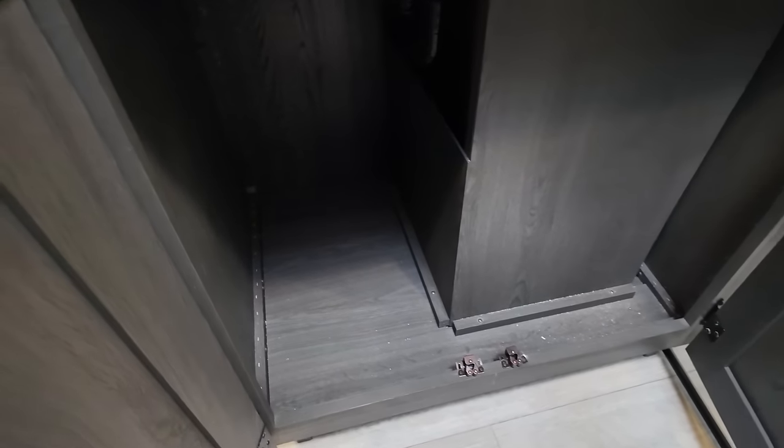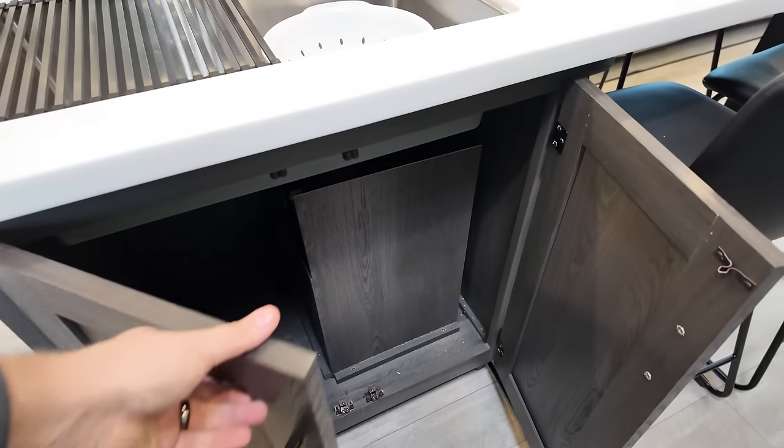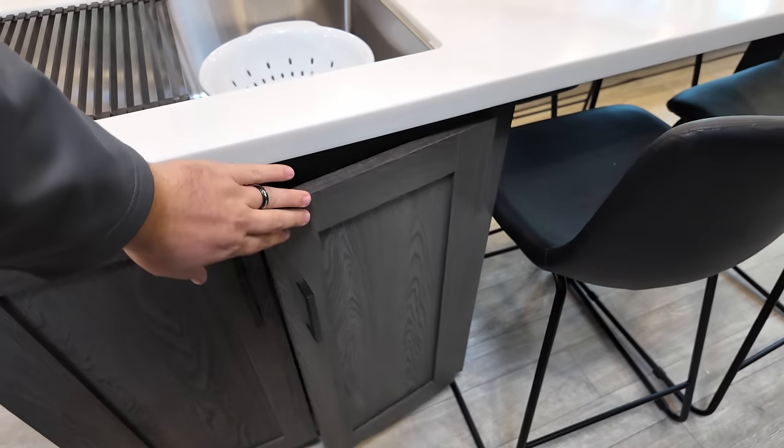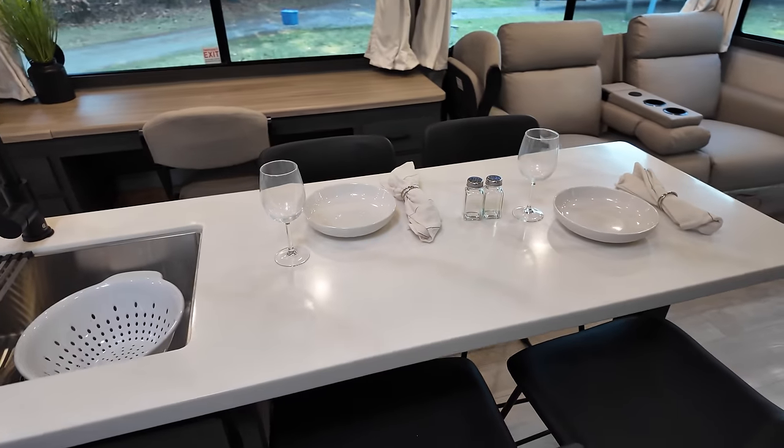Underneath here, you've got some pretty clean-cut looking storage, but you've got this little chunker right there. I don't know what you want to call that, but all of your plumbing is tucked away behind it. So if you need access to your plumbing, you do have it. But take a look at that. Pretty darn neat.